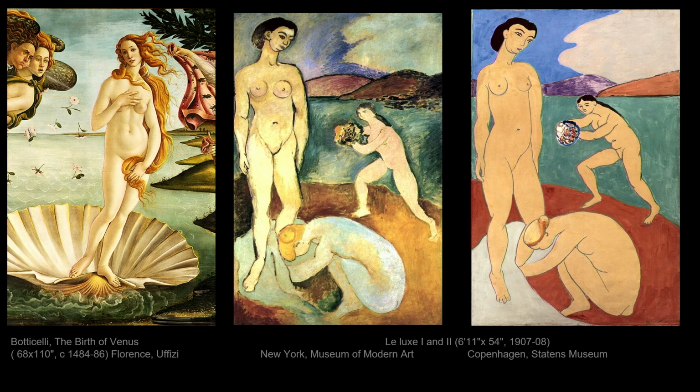The painting's called Le Luxe. People in a primal state of existence. His Venus, Matisse's, is having her feet dried and about to get a bouquet from a nude maiden who's in a hurry to render homage to her. In the distance, the hills of the Mediterranean coast around Collioure.